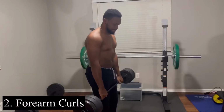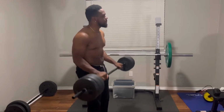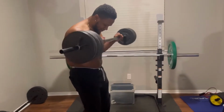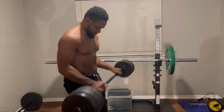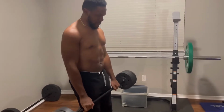That way you get the most out of the rep. And next up, we got my personal favorite, forearm curls. These are huge right here because you really work on that insertion point, creating clear distinction and separation between your bicep and your forearm, which makes it look much more defined if you can build and grow in that area.